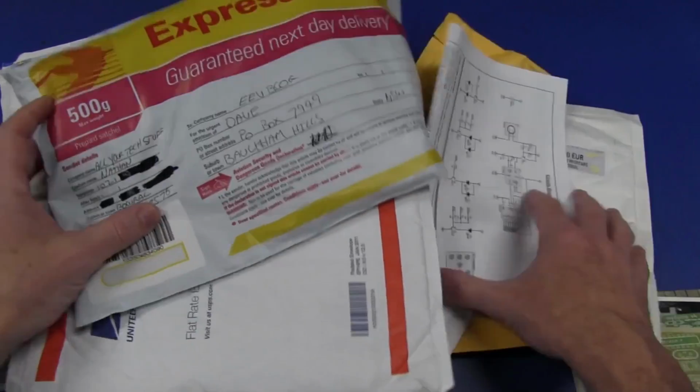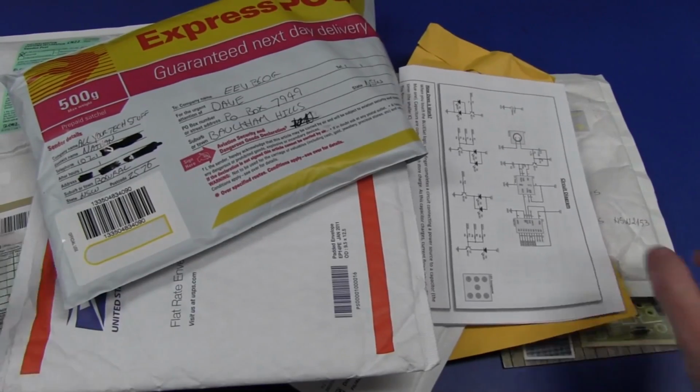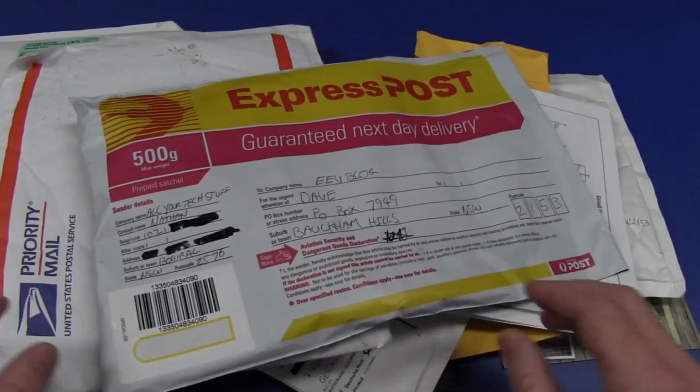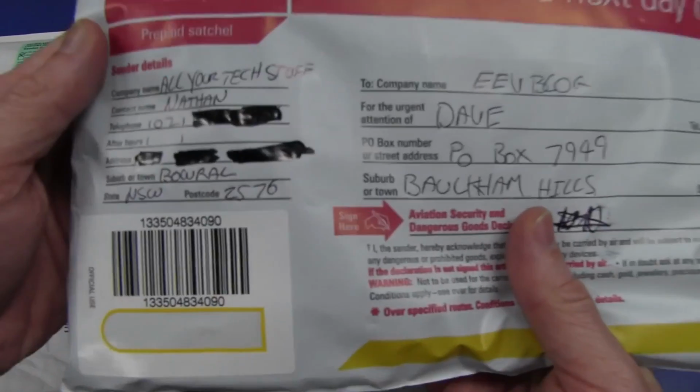I've been inundated with mail. I don't even think I can fit it on my 30mm wide angle lens here. Crazy. Anyway, I'm going to try and get through as much as possible. If I don't get them all open in this one, sorry, they'll come eventually. So, first one, here we go.